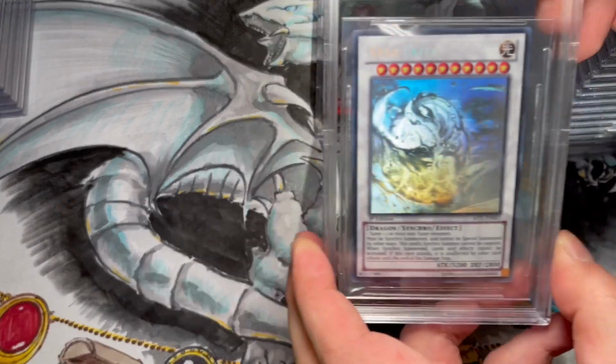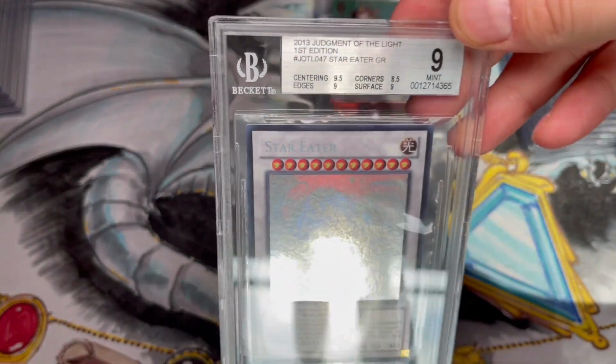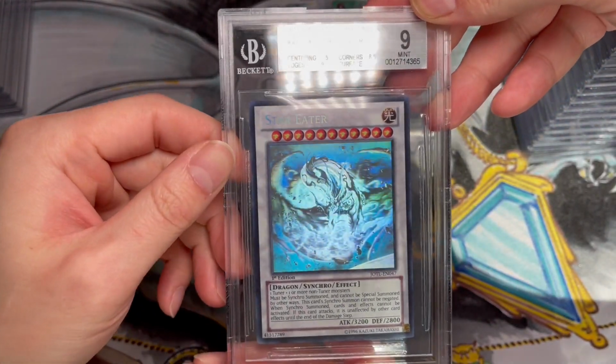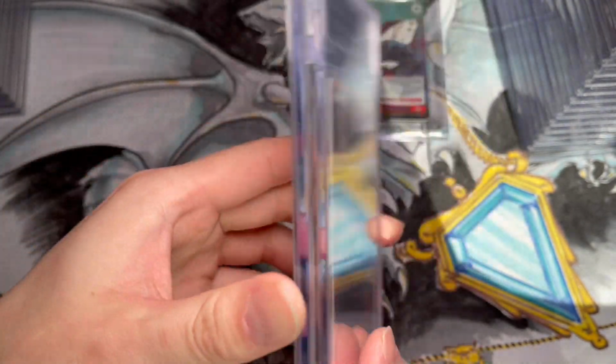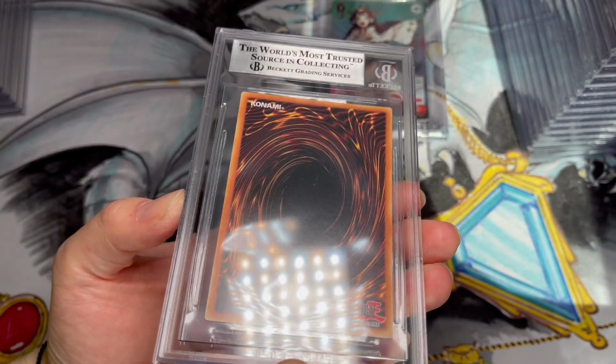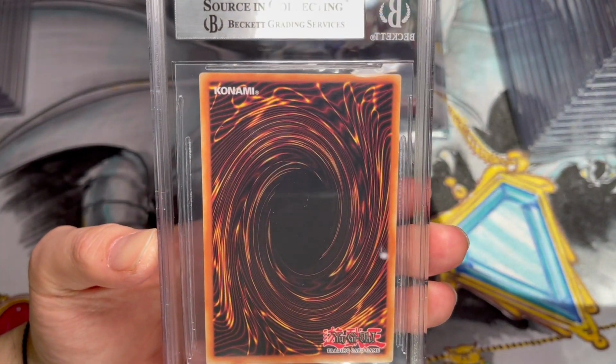Another thing I found is PSA is a little bit more lenient with print lines. If they understand that it was a printing issue, they're going to give it a pass. So if you have one print line on the back, they might still give that a 10, whereas BGS isn't going to let that slide.